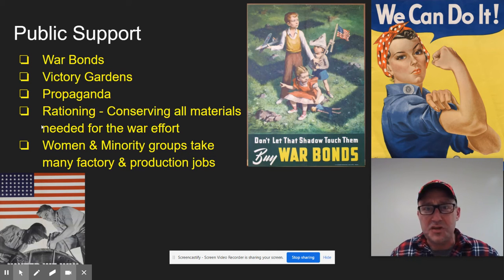Another thing that's rationed that you might not necessarily think of is metal. Metal is a crucial war material, and steel. We have to make bullets and tanks and planes and all that stuff. So even things like nails, those were being rationed. If you had a construction project going on in 1941 or on into early 1942, it probably just got put on hold and you didn't get to finish it until after the war.